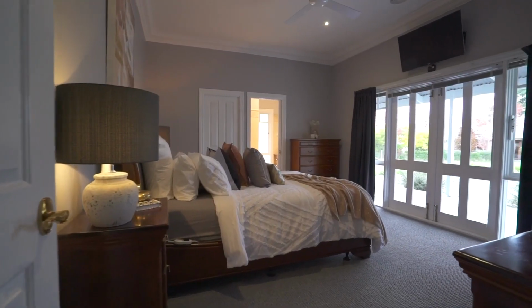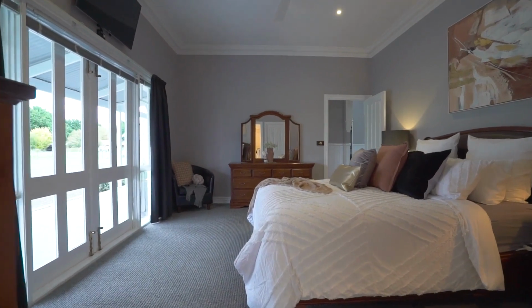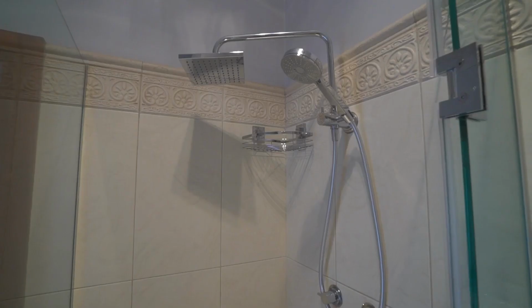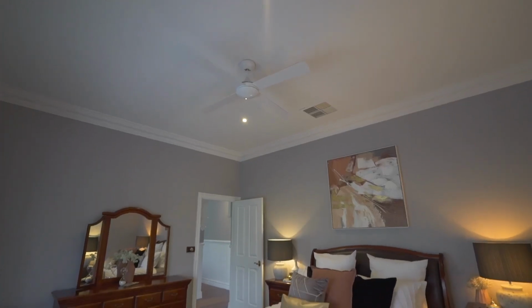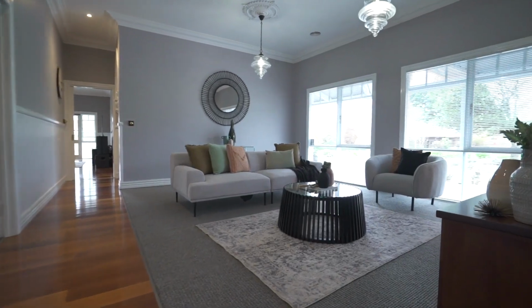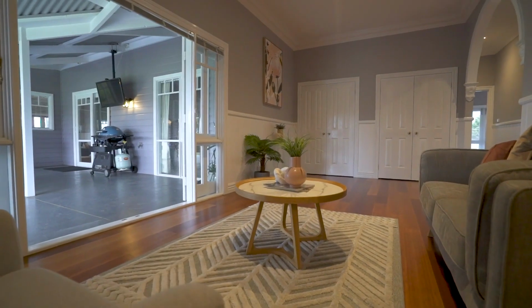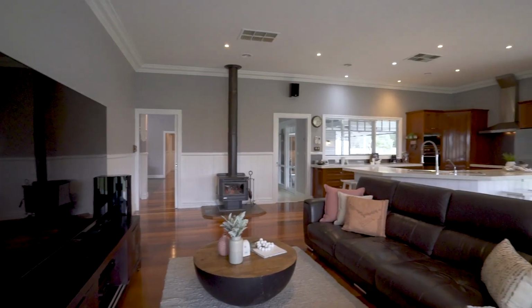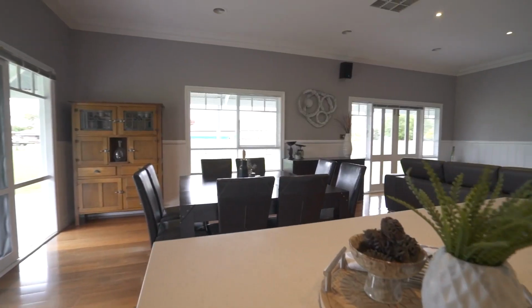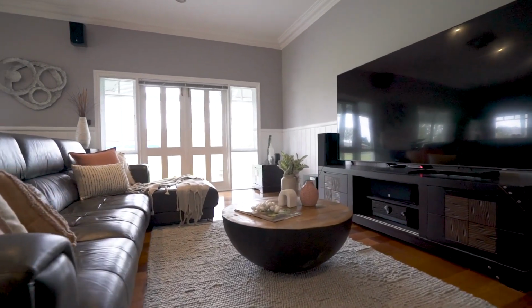The master bedroom is located to the right of the entrance and features a large walk-in robe, an updated ensuite with gorgeous timber vanity, shower and toilet, and a ceiling fan for added comfort. Enjoy the luxury of this large home with 3 separate living areas, perfect for everyone in the family to relax and feel at home in. The main living area extends into the dining and kitchen, boasting ample natural light and plenty of access to the yard, with double French doors and a large sliding door.